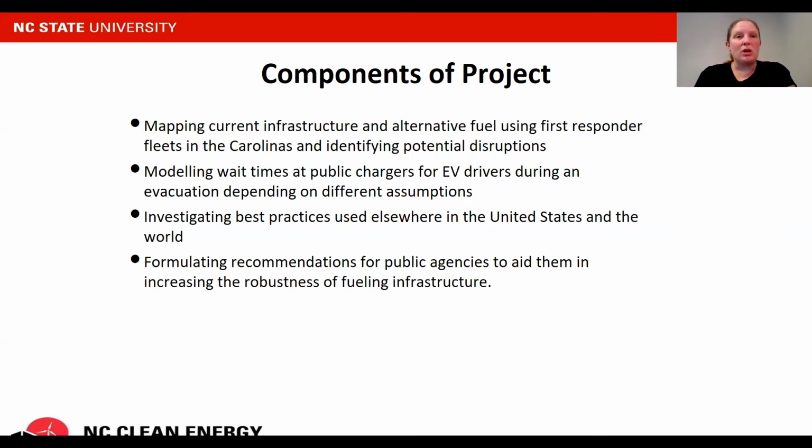The specific route that we are looking at is Wilmington going to I-95 along I-40. However, we do plan long-term to make the model public and in such a way that it could be easily adapted for other planners to use for other routes. We're also investigating best practices used elsewhere in the United States and the world to address some of these issues. And at the end, we will be formulating recommendations for public agencies to aid them in increasing the robustness of fueling infrastructure in the Carolinas. And so that is our project.